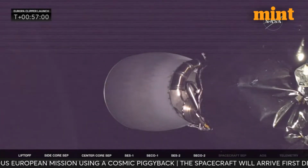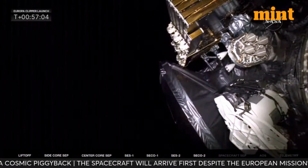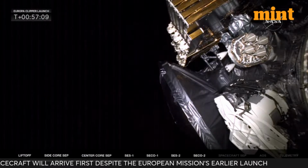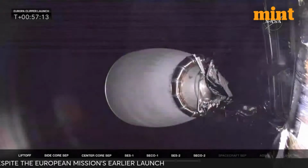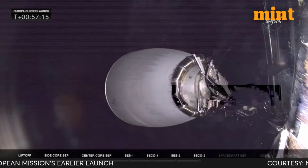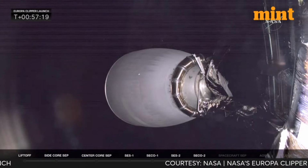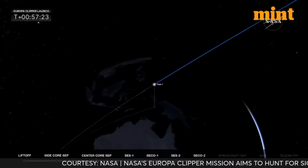But everything's looking good, and the initial data we got from stage 2 performance looked really good and nominal for that second burn. So we're definitely looking forward to Europa Clipper separation here shortly, as we can see this camera view of Europa Clipper on the front of the SpaceX stage 2 launch vehicle. Yeah, that's a great shot of the spacecraft going out the forward end.